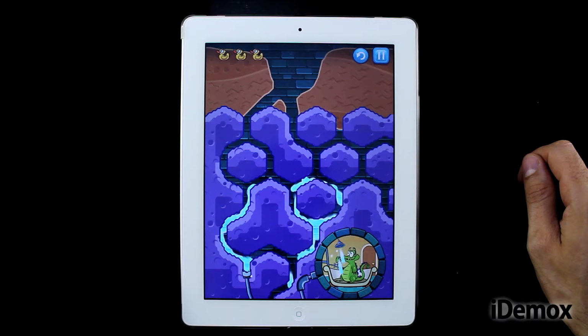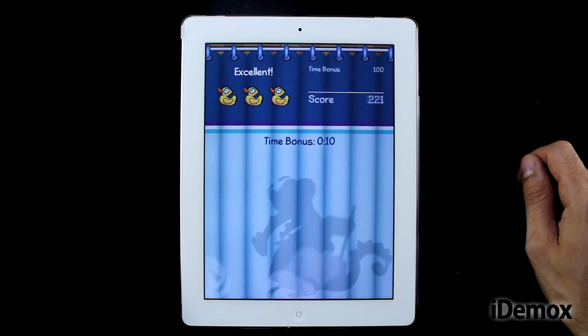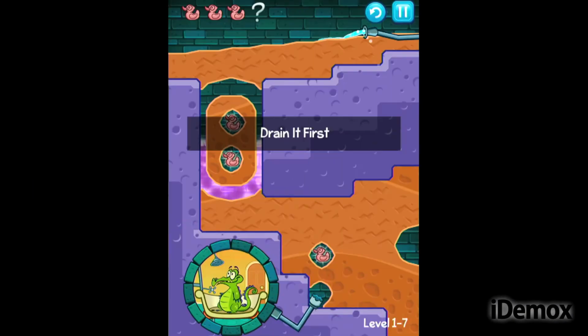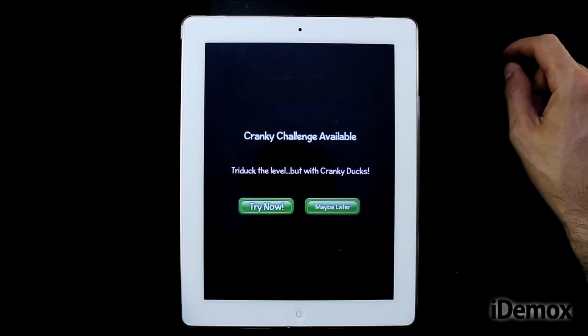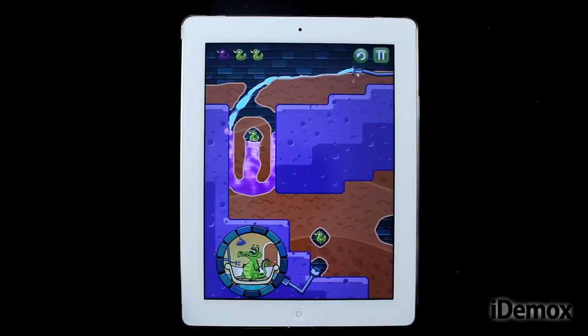To play a perfect game, we have to collect all the ducks, fill the bathtub, and release hidden objects from the ground in the shortest time possible. With the latest update, we will have more than 200 levels, including several hidden stages. We will have enough entertainment for a while.